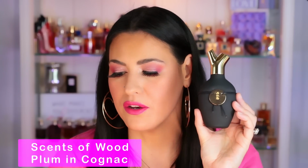I'm just going to put them together in this category. Now, like I said, Angel Share is my favorite perfume in my collection, so technically Angel Share would fit in here, but since I already talked about Angel Share in the cinnamon category, I'm going to go to this one. This is by Scents of Wood, and this is Plum in Cognac.